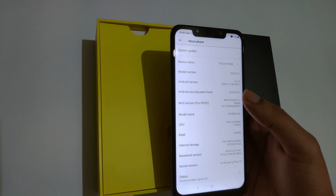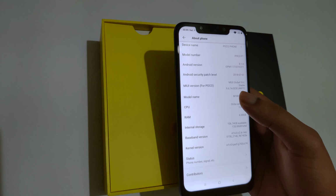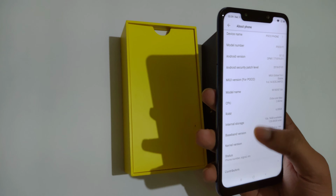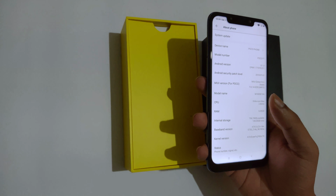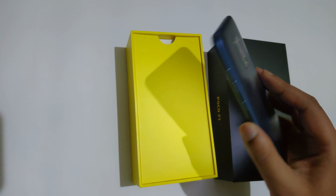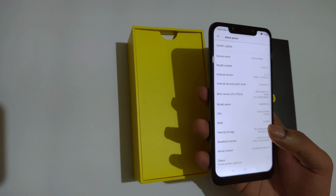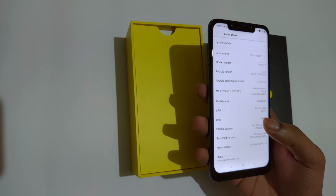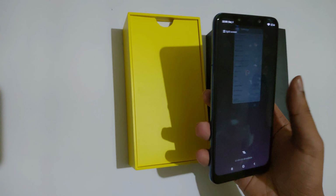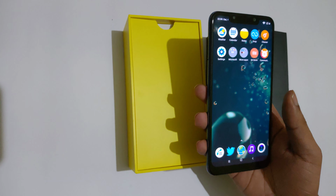It is coupled with liquid cool technology that allows the device to sustain peak performance for a longer period of time, so it remains cool even if you play games. On the back it features a 12 megapixel plus 5 megapixel dual AI camera setup. On the front it sports a 20 megapixel high resolution camera with IR face unlock as well. Alright, so that's the specification we have. Along with that we have a huge battery of 4000 mAh and Quick Charge 3.